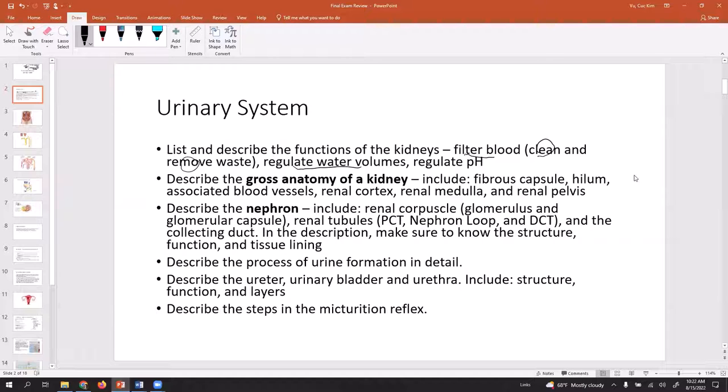So actually, if we were in class, I would cut a pig kidney in half and show you all the structures that you can see, which includes the fibrous capsule, the hilum, which is not an actual structure, it's just an area, the blood vessels, the renal cortex, medulla, and the renal pelvis. All of these things you can see with your unaided eye. Then we would learn about the microscopic anatomy of the kidney, which are things you cannot see with your unaided eye. And that includes the nephron.